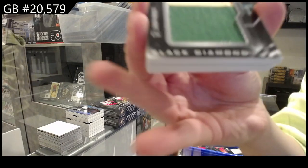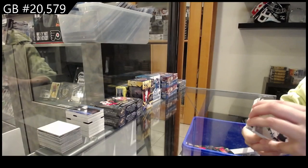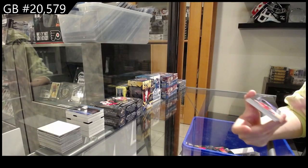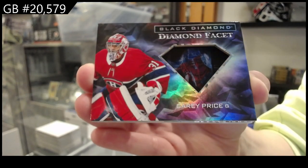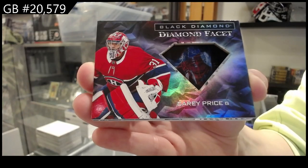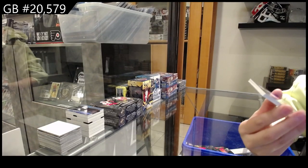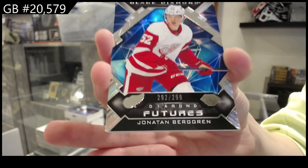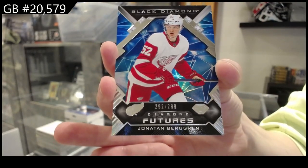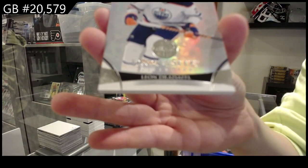We have a team logo jumbos, also for Minnesota, of Zach Parise. We have a Diamond Facet of Carey Price for Montreal. We have a Diamond Futures Blue, number /299 of Jonathan Berggren for Detroit. And we have an Exquisite Base, number /399 for Edmonton, Leon Draisaitl. There we go, ladies and gents.